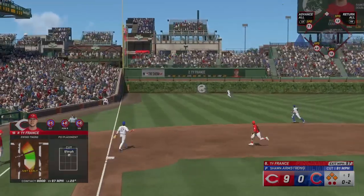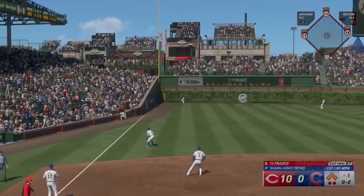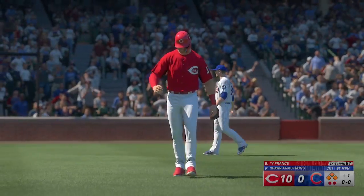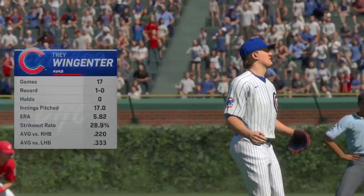And that one hammered back there. One run across, and that one is off the wall. Runner holds up at third. Bases still loaded, two away as one comes across. Puts a run on the board. Trey Winginter comes on now.